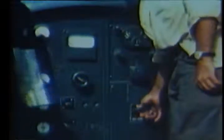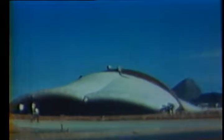It will be inflated by these giant blowers. The blowers are driven by the building's own generators, which also allow the entire exhibit to operate independently of the local power supply. The power is turned on. The blowers start. The giant shape begins to form.